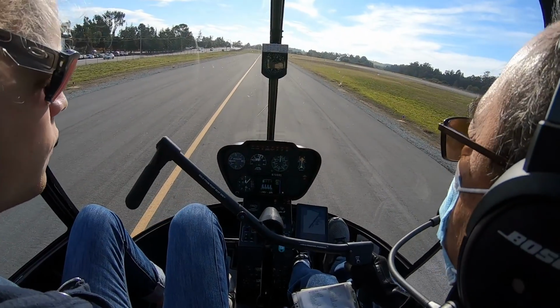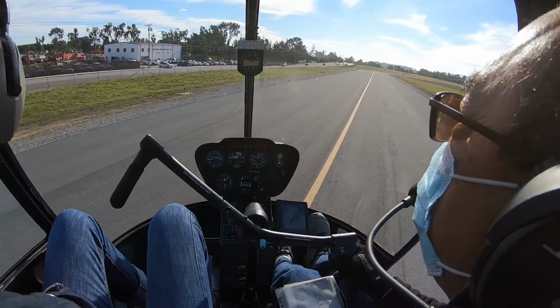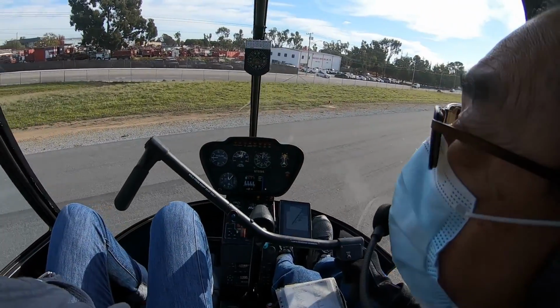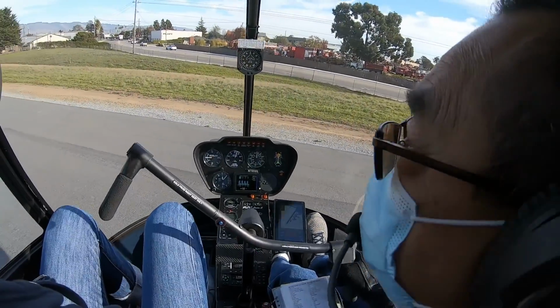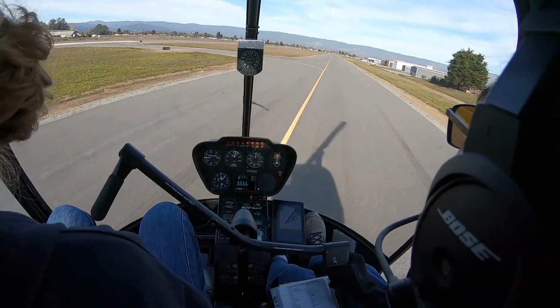Right. Okay. Want to do another straight in or 180? Do another straight in. Okay. All right, crosswind's clear, downwind's clear. Oh, that guy's waiting for me, huh? Base is clear. Final's clear.